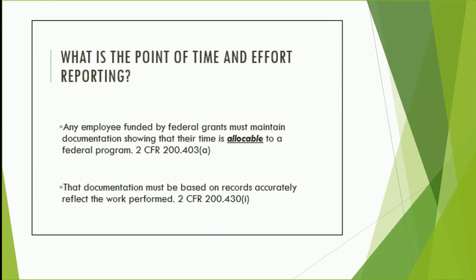What is the point of time and effort reporting? An employee being paid with federal grant money must maintain and show that they're working on allowable projects and that the money is being spent to pay them for their time spent on that federal program. The records have to reflect an accurate accounting of the work performed. So it's critical that you do all these requirements from the feds, because at any point, as the state education agency, we can be audited around this, and they'll want to know what our policies and procedures are. And that's what we're going to ask of you: what are your policies and procedures around time and effort?